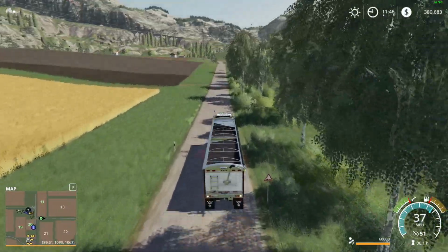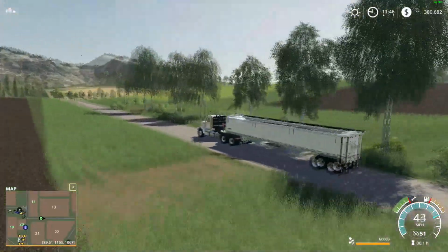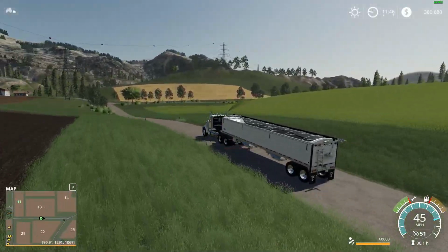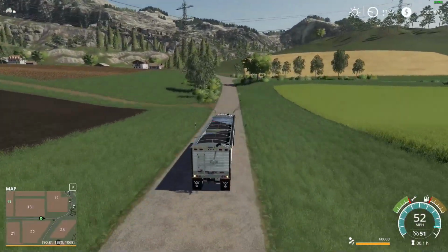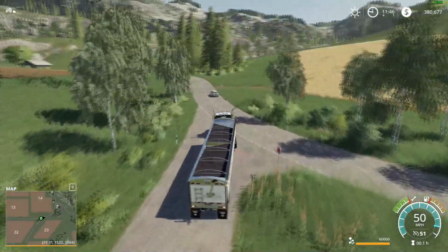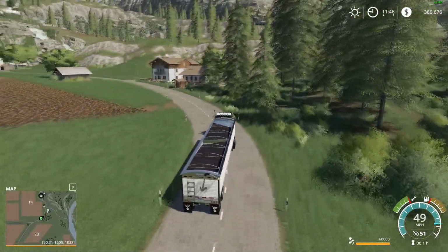The problem with the semis is because you have the trailer, it's so long, and the hitch doesn't quite pivot enough, maybe. Which, I guess a real one doesn't pivot a ton. But you want some pivot there. I don't know. I don't have any experience with semis in real life. I've never really messed with them or been around them. I mean, tractors, yeah, but semis, not really.